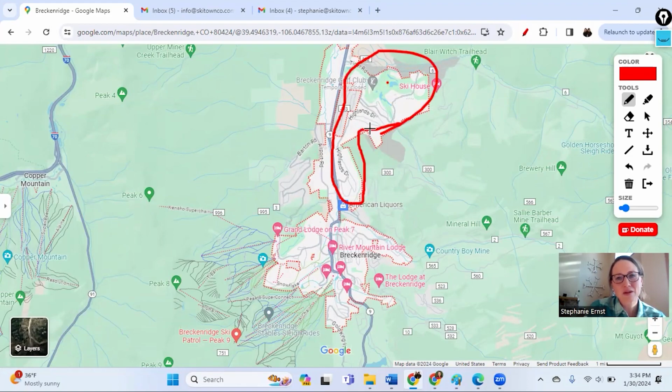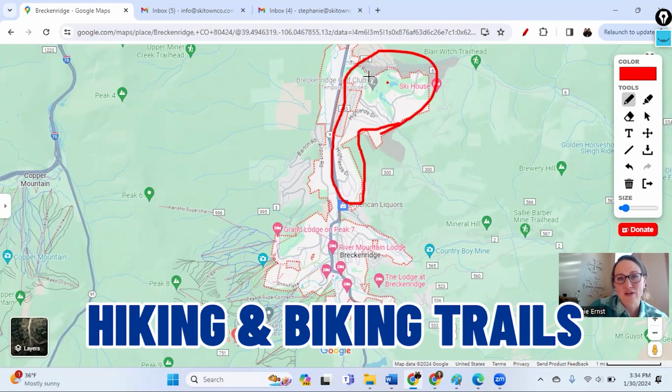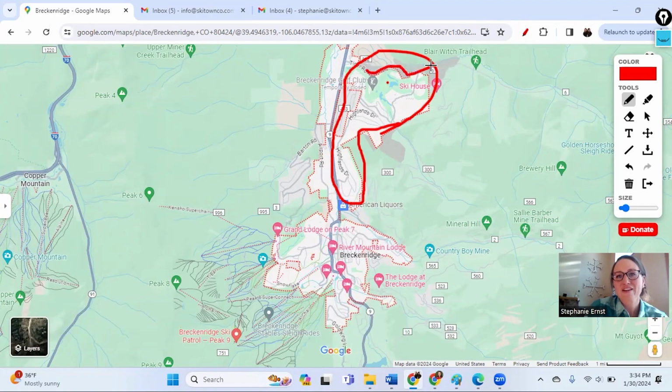So if you want single family homes with decent sized lots, some of them great views, then this might be a good option for you. Another thing about this neighborhood, there is loads of access to hiking and biking trails right up this Tiger Road.